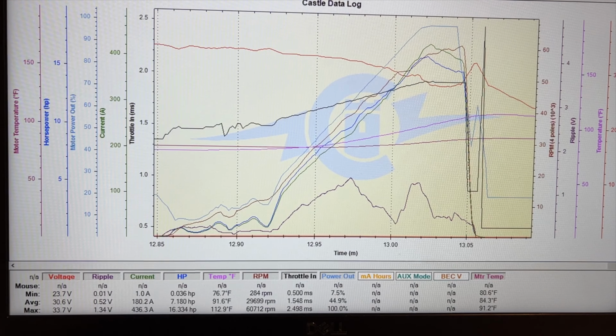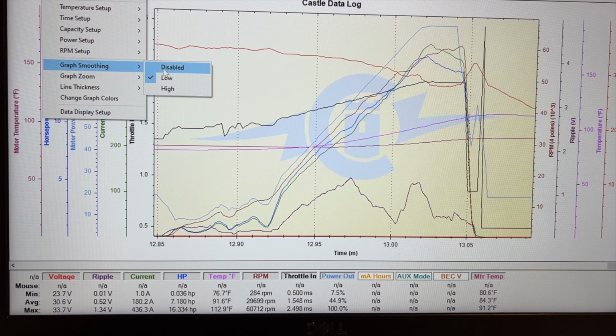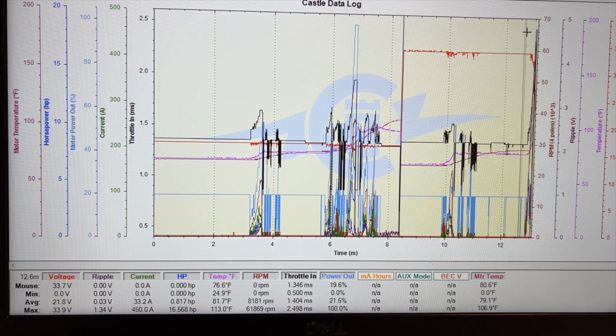We'll go and we will change this. We disable that, and you'll be able to see the spikes and stuff.